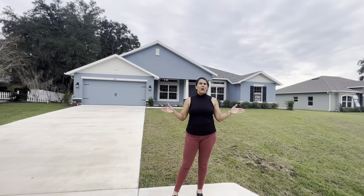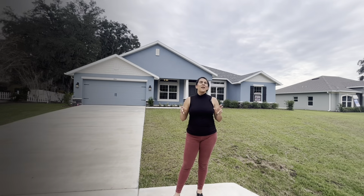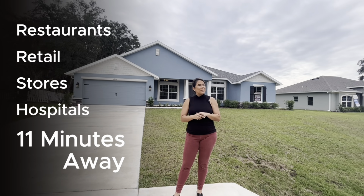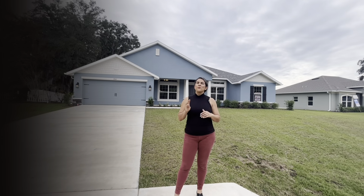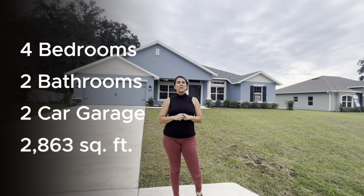There are so many outdoor activities to do here in Ocala. If that's not to your liking, we have restaurants, retail, department stores, and hospitals found only 11 minutes away, so you find everything nearby. This home has 4 bedrooms, 2 bathrooms, a 2-car garage, and a little over 2,800 square feet.